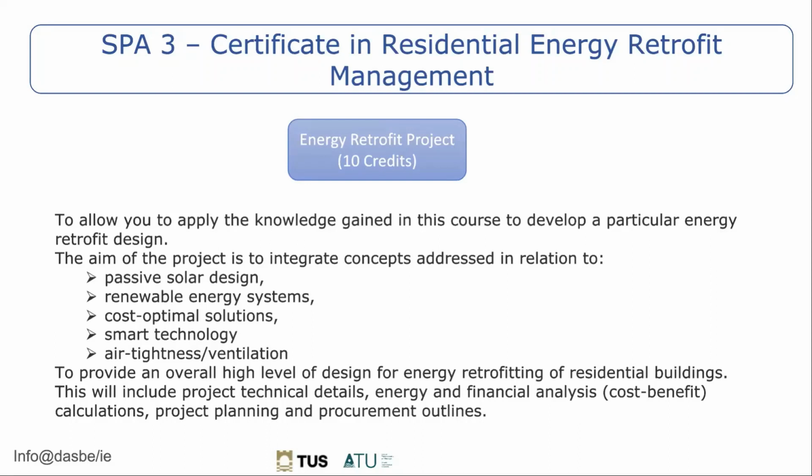We'd like you to consider different typologies within a house and different scenarios you'd use. And the aim of this project design is to integrate the concepts addressed, such as passive solar design, renewables, energy systems, smart technology, air tightness, ventilation, and overall high level design for retrofitting these buildings. They'll also include project technical details, energy, financial analysis calculations, project planning and procurement outlines, etc. So there's a whole array of things to look at from a holistic point of view.